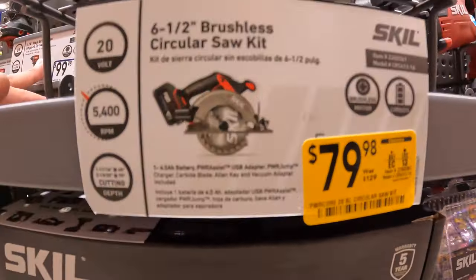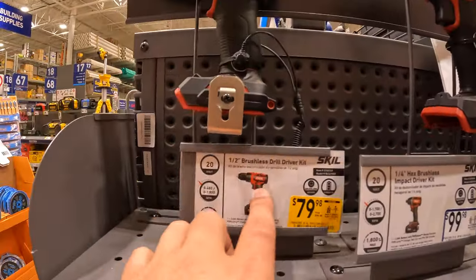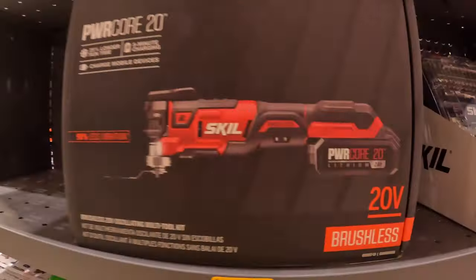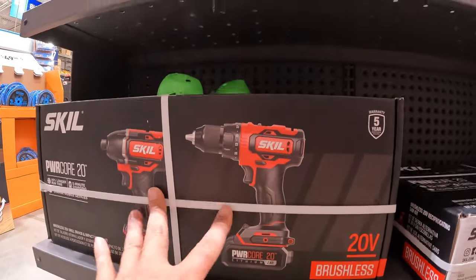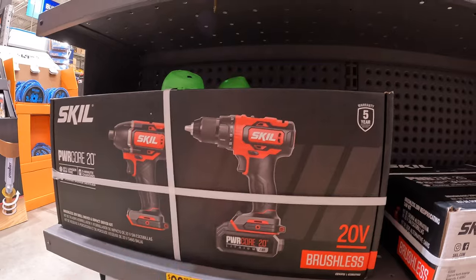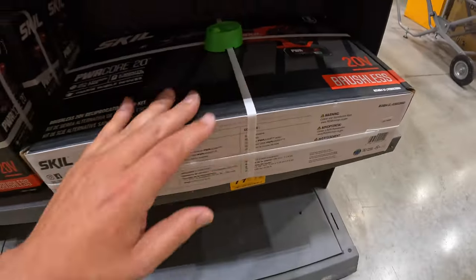$79.98 for their 6.5-inch circular saw. And then they have a price drop for the drill driver, $79.98 for that, as well as a kit. This kit comes with the oscillating kit comes with a 2 amp hour battery. $99.98 for the two tool combo kit, drill driver and impact driver, a 2 amp hour battery, charger, and a bag. And then the full size reciprocating saw as a kit comes with a 4 amp hour battery. So that's not a bad deal at all.